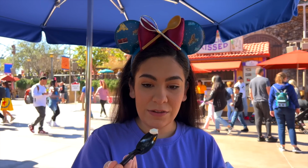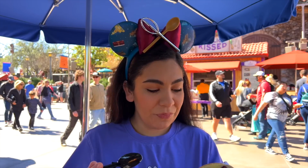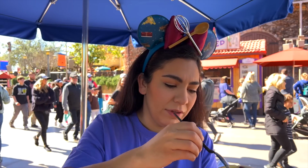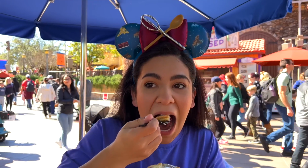Let me try the frosting first. Nice little Cool Whip. Delicious, really refreshing and light. Let me go ahead and cut into the pie. I feel like I should have gone where there was more blueberry, but all right, there we go.